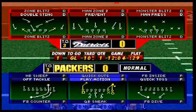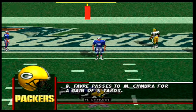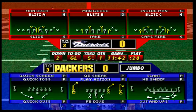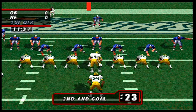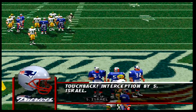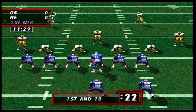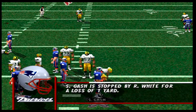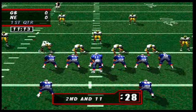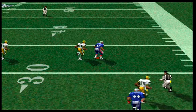It'll be first and goal at the 10. Shimura makes the catch for a gain of 5. It wasn't anybody on his own team. One yard loss on the play. It'll be second and long from their own 19. Makes the catch for a gain of 13.